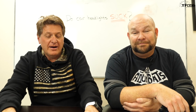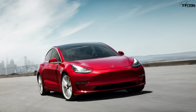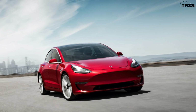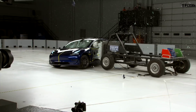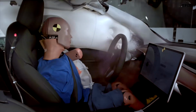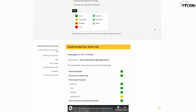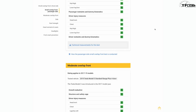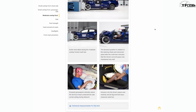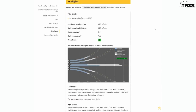And the number one car, unsurprisingly, once again a brand new car, is the Tesla Model 3. It's good across the board. Now the Tesla Model 3 is one of the highest tested vehicles at IIHS. They have a Top Safety Pick Plus for all their crash stuff. They have one of the highest roof crush levels out there. They've absolutely killed it, pardon the term, when it comes to their safety ratings. And so the headlights are part of that. So, well done, Tesla.